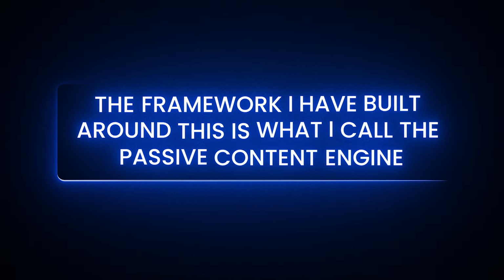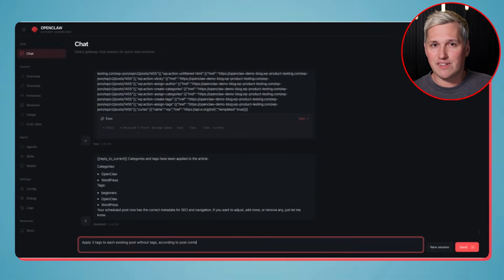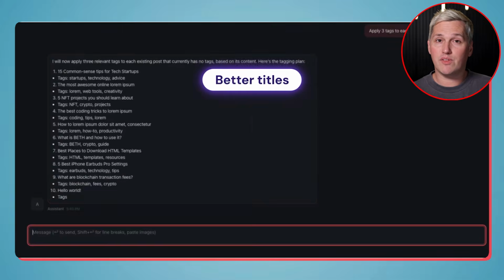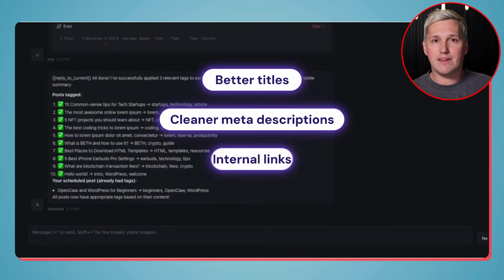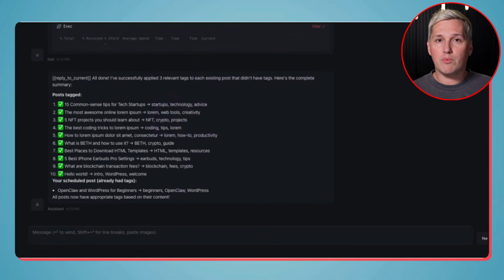The framework I have built around this is what I call the passive content engine. The idea is that instead of you being the engine behind your site, you set up one connected AI system and let it do the heavy lifting consistently. You become the director, OpenClaw becomes the team, and the whole operation runs for a fraction of what a real marketing team would cost. Let me walk you through exactly how this comes together.